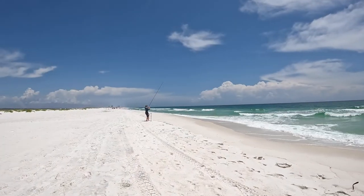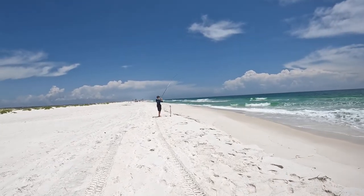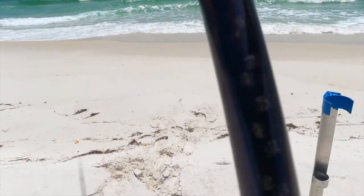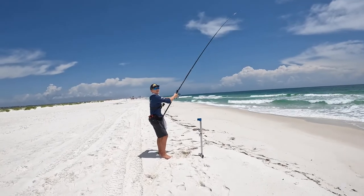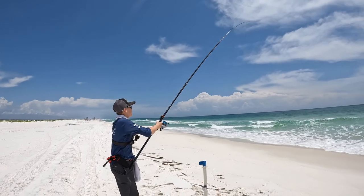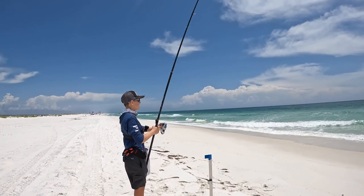We had just got number one out. I'm still baiting up number two, and Braden is on. We'll see what he's got. I'm going to say it's a blue runner. What do you think? You can kind of feel their tail, but it's not giving me as much of the rudder tail as they usually do. It doesn't feel real big. He fights, but he doesn't feel super big.